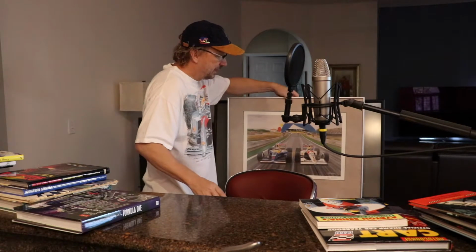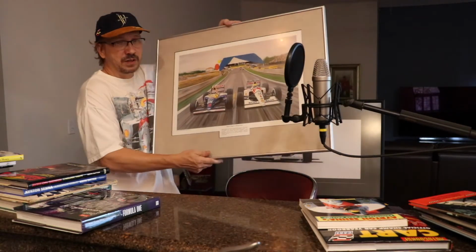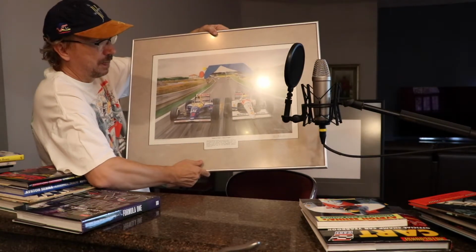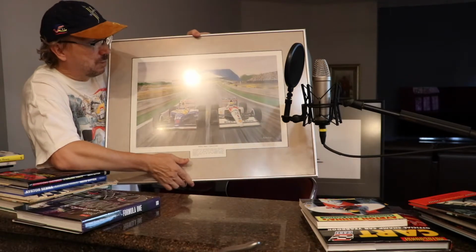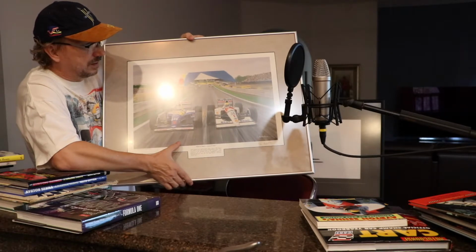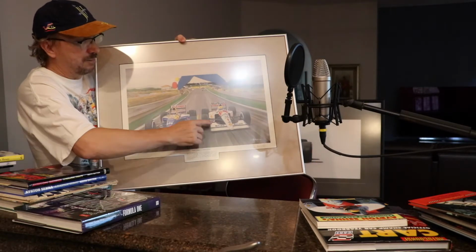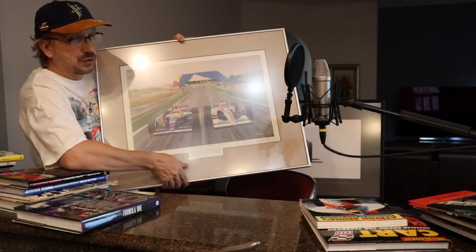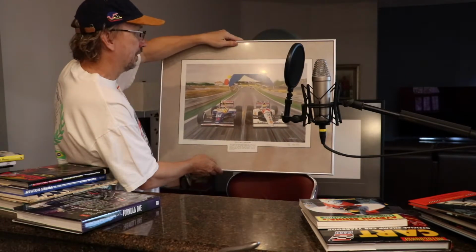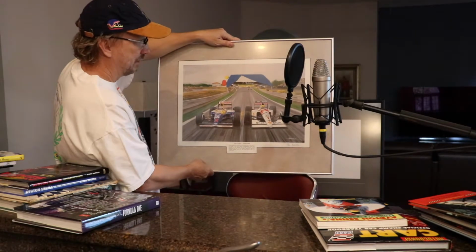So that's about it for the racing books. What I'm going to do now is show you a couple of pieces of artwork that I have. This is a signed and numbered lithograph by an artist named Andrew Kitson, painted in 1991. It's depicting the Spanish Grand Prix with Senna and Nigel Mansell battling wheel to wheel. Mansell went on to win that race. But I thought this was a great lithograph, and I had it framed and matted professionally.